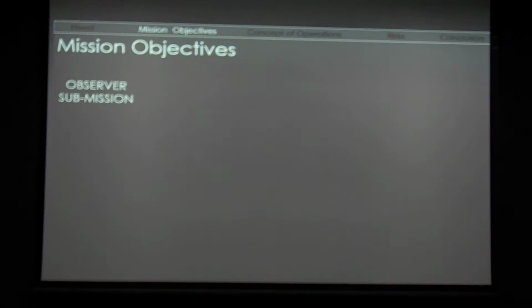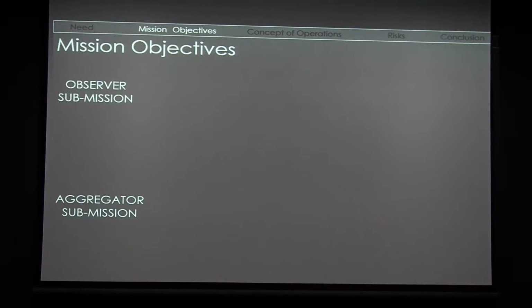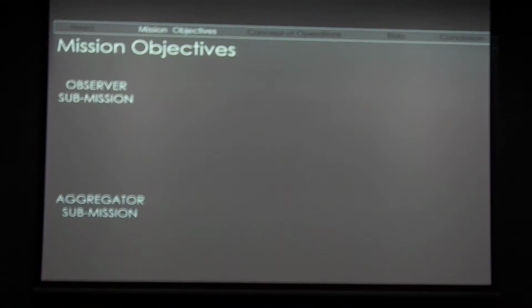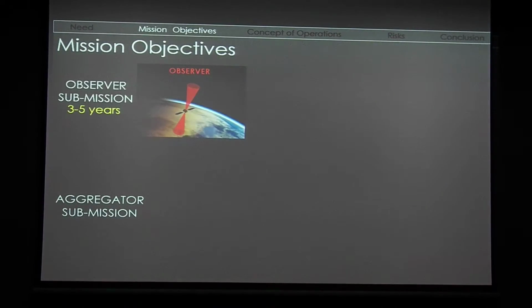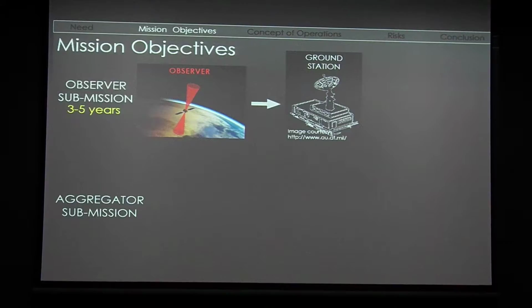Our mission is divided into submissions: the observer submission and the aggregator submission. The observer submission is the long-term submission, from 3 to 5 years. We're using our satellite, the so-called observer, to scan the debris, and the observer sends the data to the ground station.